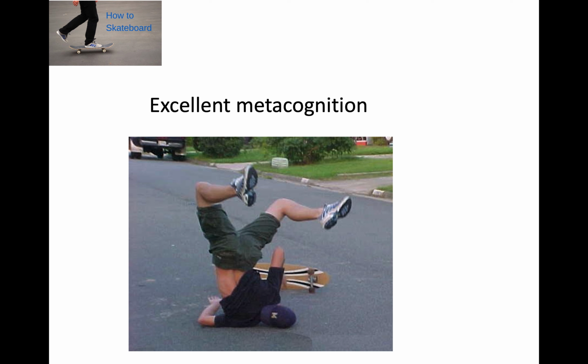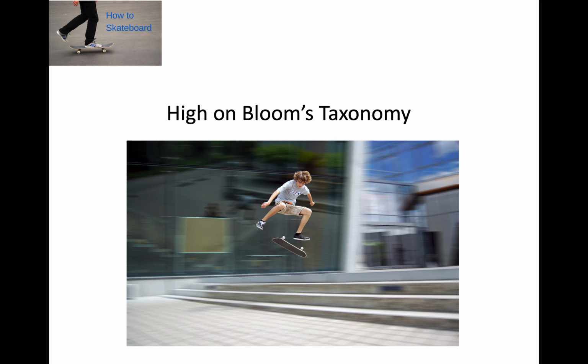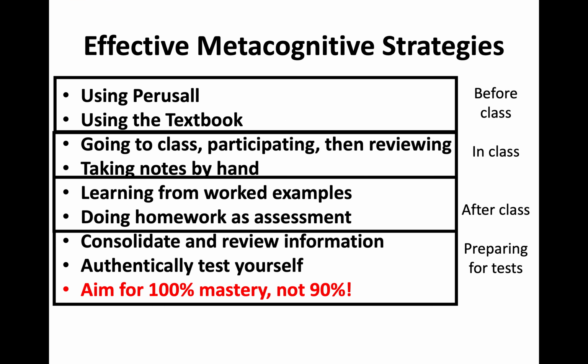They're trying it. And they learn right away whether they can do something or not, and then they can improve on it. I also find skateboarding very high on Bloom's taxonomy. They're not just on this flat surface going left and right, left and right. No, they're doing all kinds of things. They're very high in terms of application and pushing themselves. Same thing applies if you're trying to learn chemistry.